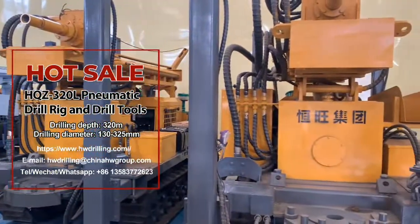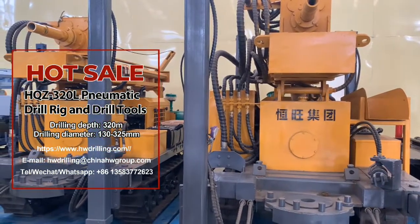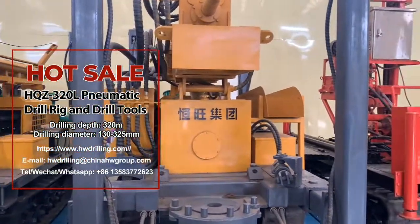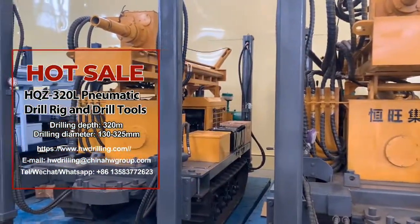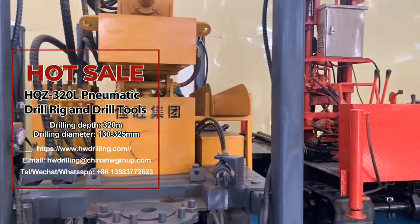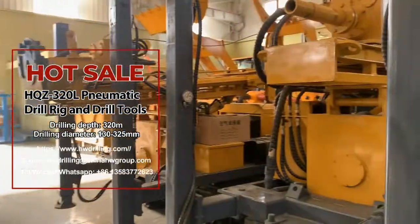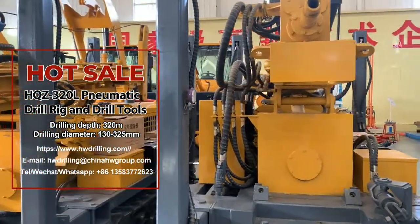The pneumatic drill rig is mainly for hard rock. Let me take you around the pneumatic drill rigs, different models from small to big. We have drill machines from 100 meters to 800 meters depth.